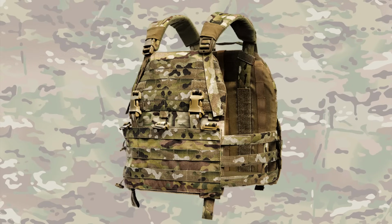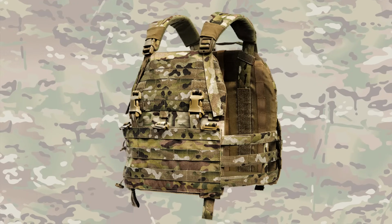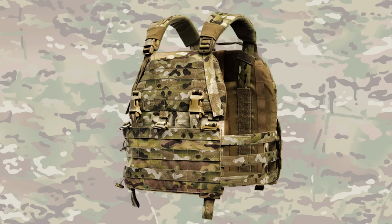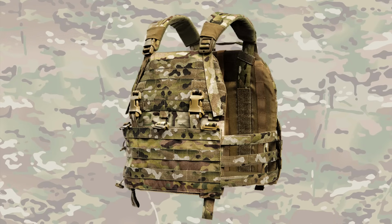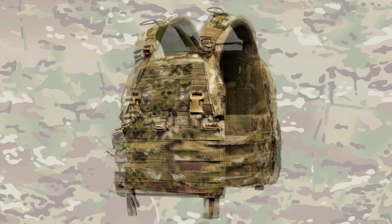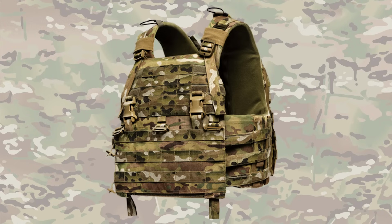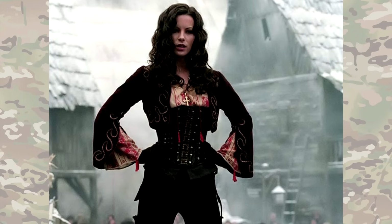MCS, Modular Carry System, a modular body armor system available in several configurations. Standard version, plate carrier with a 3-band skeletal cummerbund. Corset body armor system, MCS combined with a load-bearing harness. In Russian terminology, this harness is called corset. Yes, like the one ladies wear. That's why during this video, every time I'm talking about the corset, I mean harness.